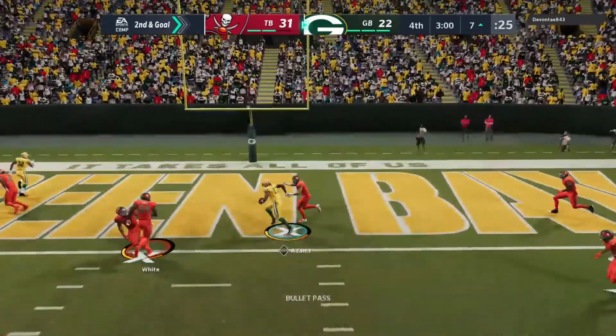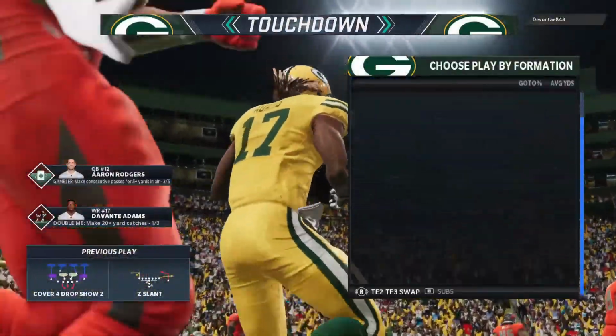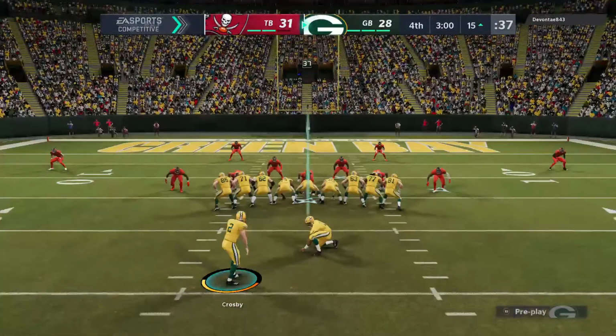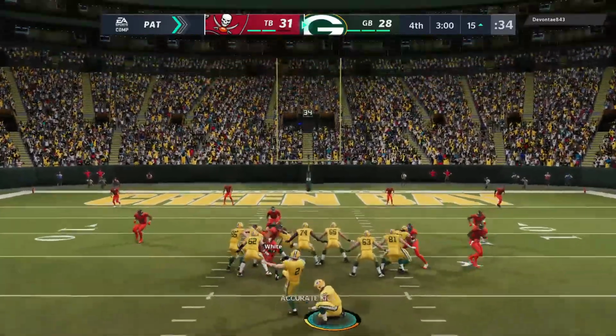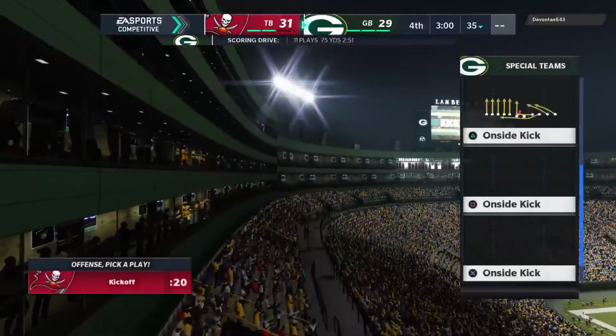Throwing is Rodgers. Got a man open. It's Adams. Touchdown, Green Bay. Davante Adams with his second touchdown of the night. And the Packers are back within a score. And the lead is down to 2.